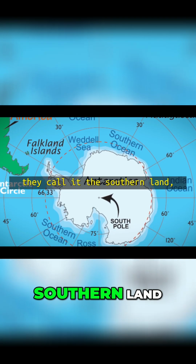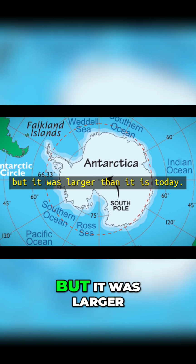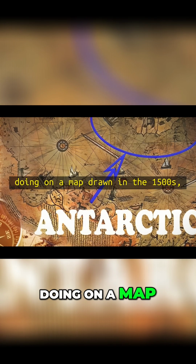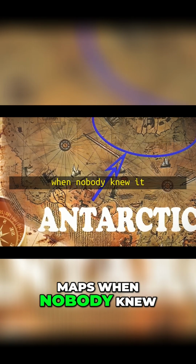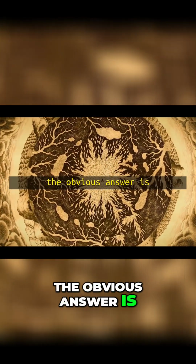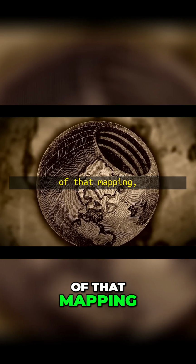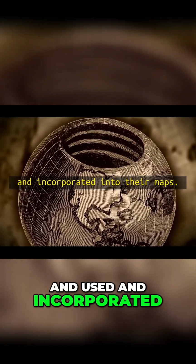Well, they call it the Southern Land, and it's larger than it is today, but it was larger than it is today during the Ice Age. Antarctica was much bigger. Now, what is it doing on a map drawn in the 1500s, which we know was based on older source maps, when nobody knew it existed in the 1500s? To me, the obvious answer is we are dealing with the fingerprints of a lost civilization that mapped the world and that left evidence of that mapping, which ancient map makers found and used and incorporated into their map.